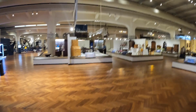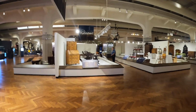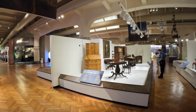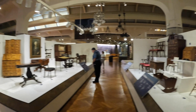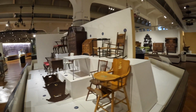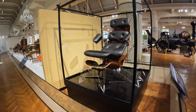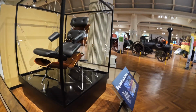Alright, we got furniture over here. Kind of looks like a showcase showdown. What the frig is this thing? That's either something from Hannibal Lecter or a dentist's office. Let's find out which one.